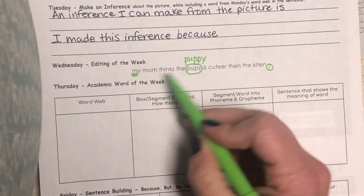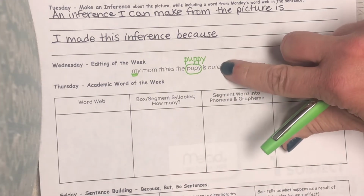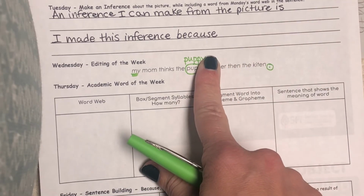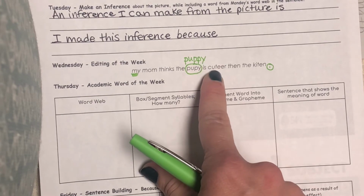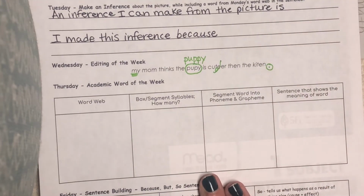Okay. My mom thinks the puppy is cuter. Cutier is kind of what that looks like right now. If we were just spelling the word cute, it would be like that. We're adding the suffix and it starts with a vowel, so we actually need to remove that E.